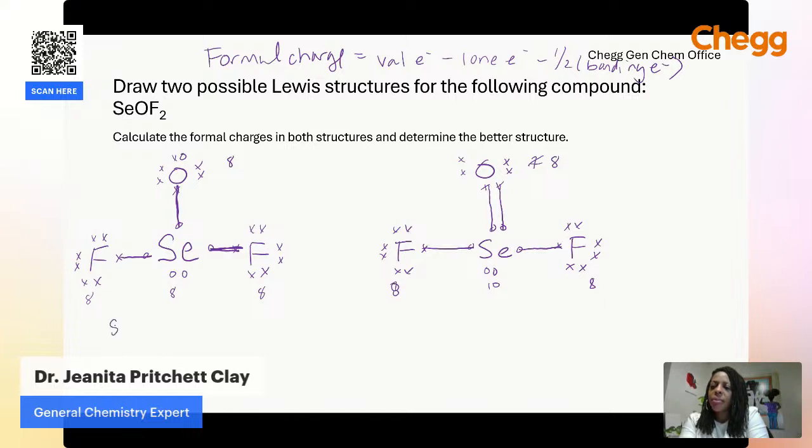So let's take selenium first. For selenium, remember the valence electrons were 6, minus the lone electrons, where you only look at how many lone electrons are on the selenium, which right now is just 2. So minus 2, minus 1/2 of the bonding electrons. This is all the electrons that are connected to it by bonds. So that's 1, 2, 3, 4, 5, 6 total. So 1/2 of 6, or you could just do 3. When we do that math, 6 minus 2 minus 3 gives us positive 1.